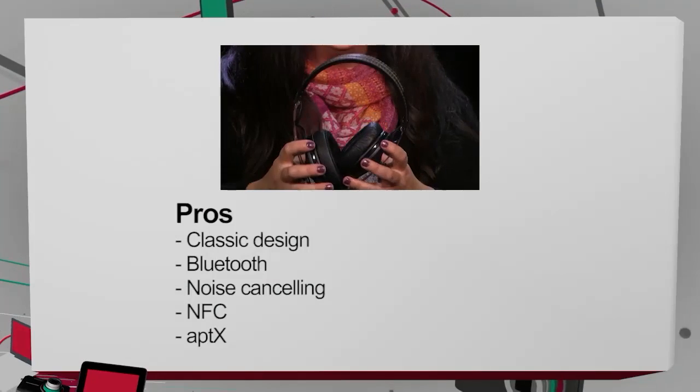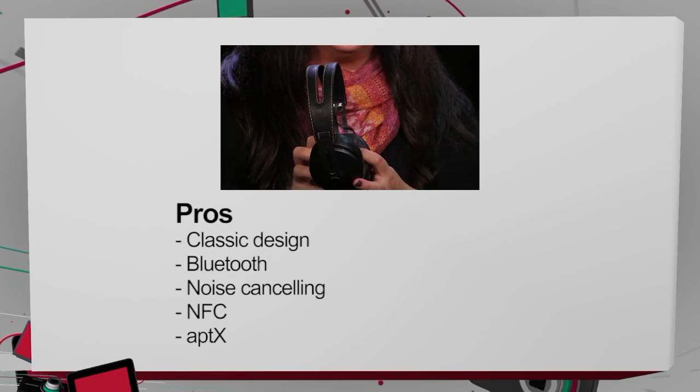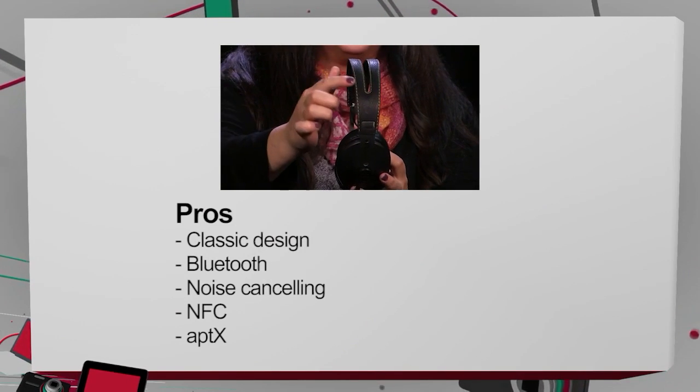So let me talk about pros and cons. The pros are that the design is classic. You've got Bluetooth as well as noise canceling. It's got NFC connectivity, and for the sound quality, it does have aptX.